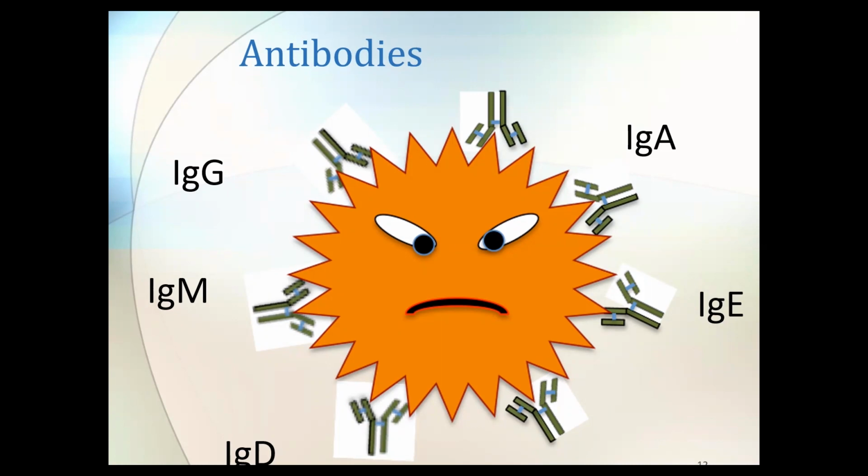The next type is IgM. This is the first type of antibody produced in the primary response. So the first time the immune system comes in contact with that antigen, this is the antibody type that's going to be produced. The next type is IgA.